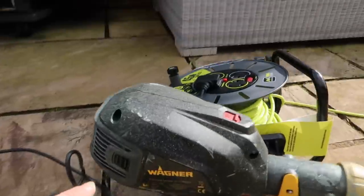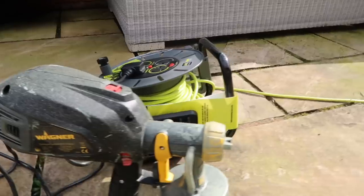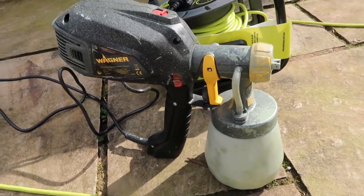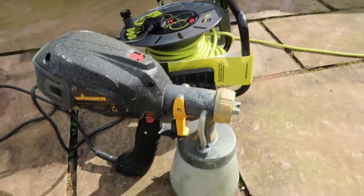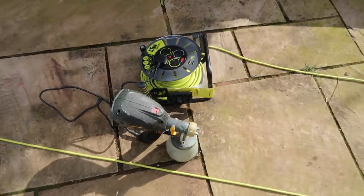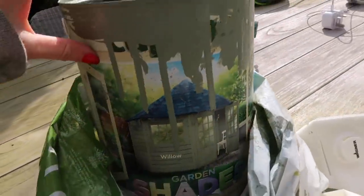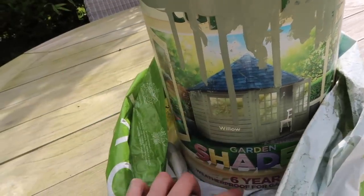So this is the sprayer, it's the Wagner one. I'll link it down below if I can, but it was really good. I recommend it. It made what would probably be a whole full day job about 10 minutes, so that's good. And this is the paint that we used. It's Cuprinol paint in the shade Willow, Garden Shades paint, 6-year weatherproof for garden, apparently. If you guys enjoyed that little garden footage and you found it useful, I will link the paint that I used down below if I can. But it looks so good, so I'm really happy with it.